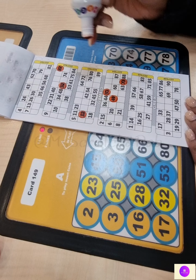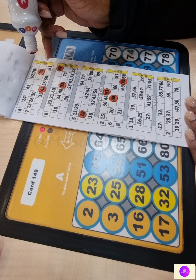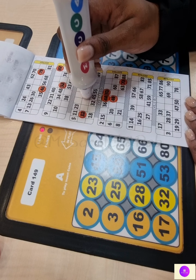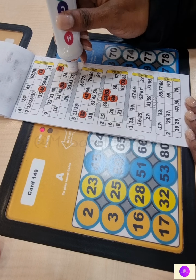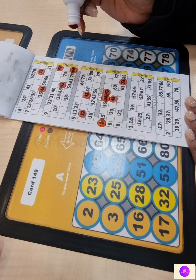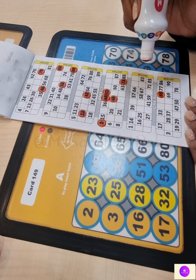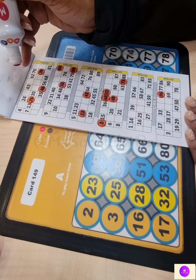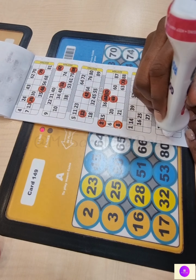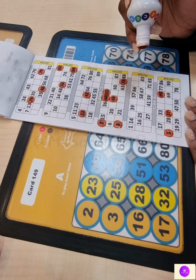7 and 9, 79. 4 and 6, 46. 4 to 4 is 44. 4 and 2, 42. 8 and 4, 84. Number 2, 6 and 5, 65. 2 and 6, 26. Number 8, number 3, 3 and 7, 37. 50.